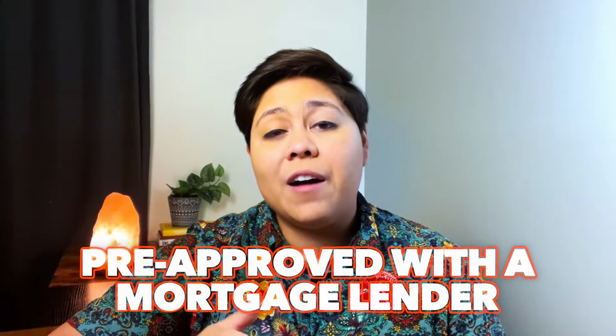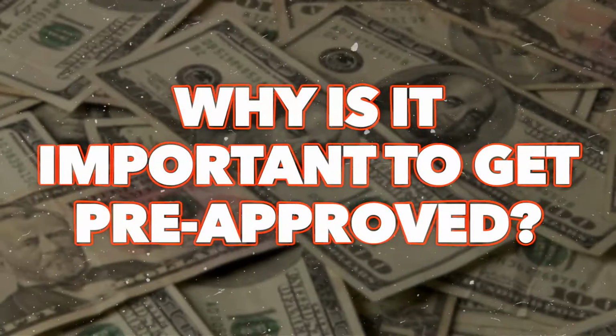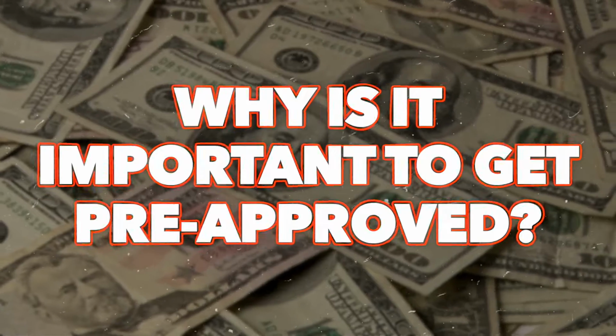If you don't already have a go-to lender, feel free to send me a call or text and I can connect you with one. Now, why is it important to get pre-approved? Well, first of all, you need to know and have it verified that you can get a mortgage. Your lender is also going to tell you which loan type might be best for your situation.